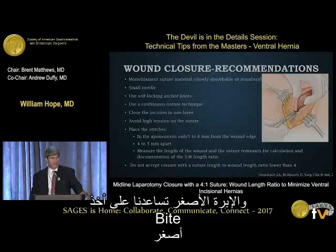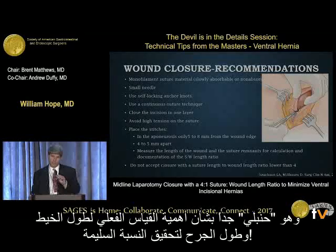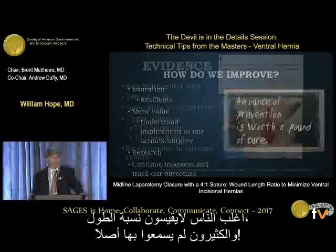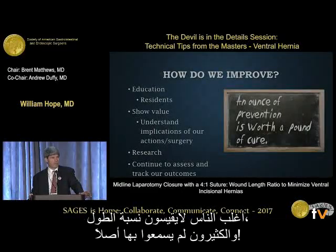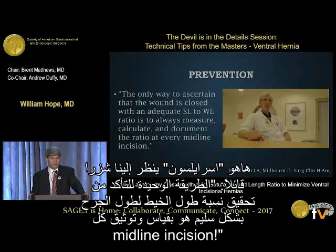Small needle, and the small needle helps us take small bites. He does the self-locking knots, uses a continuous suture, 1 layer of the aponeurosis, and then you place these small sutures. And he's this big stickler that you really should measure this and make sure that you're getting a suture to wound length ratio of 4:1. Going around, most people don't measure their suture to wound length ratio. Some people don't even know what that is. Israelsson kind of looking down at me sternly, and to quote him, "The only way to ascertain that our wound is closed with an adequate suture to wound length ratio is to measure it."